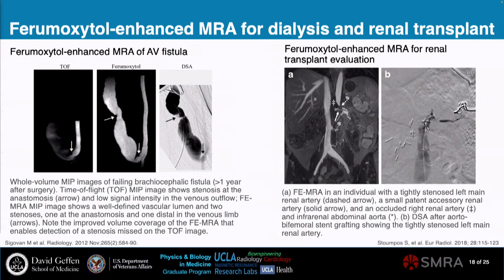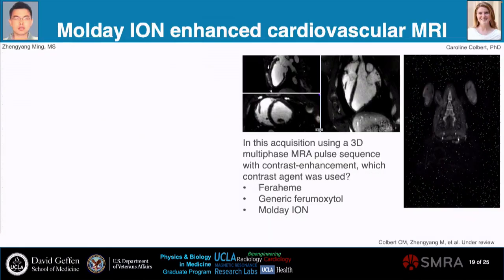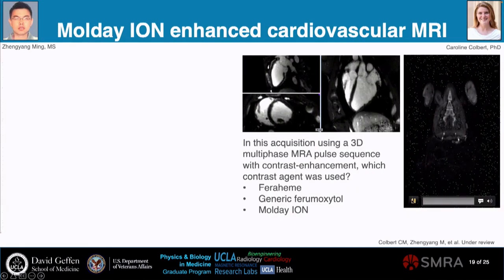This is work from Dr. Roditi's group at University of Glasgow, where they use ferumoxytol-enhanced MRA in patients who are undergoing renal transplant evaluations to evaluate different aspects of the renal vasculature. And I'm going to move forward because I only have 6 minutes left.